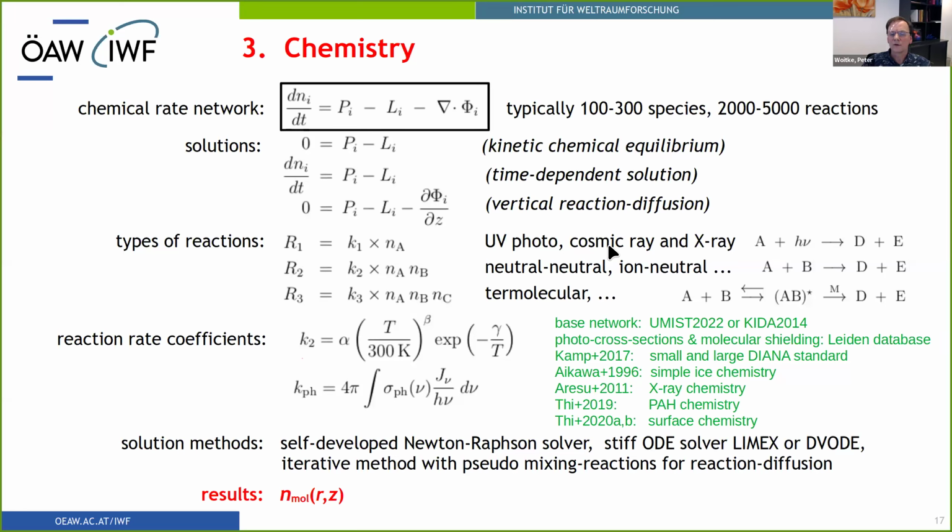So the rate, for example, of photo rates is just a constant times your particle density. And this k here is, for example, where the radiation field goes in. And this is the photoionization, photodissociation rates. Then you have the normal two-body reactions, so say the neutral-neutral reactions or ion-neutral reactions, etc. So where molecule A collides with molecule B and gives you molecules D and E. Then there are also termolecular reactions, where you combine three of them, where you go through an activated complex, and then a third body, which is called M, collides with this activated complex and stabilizes the result.